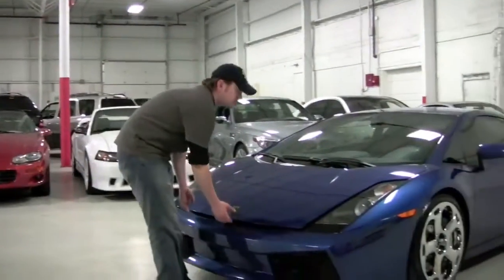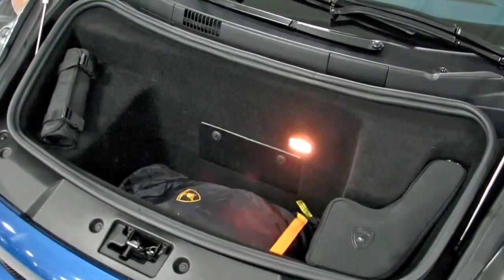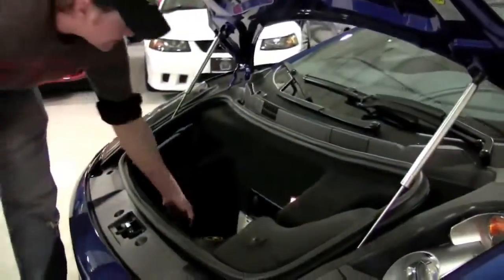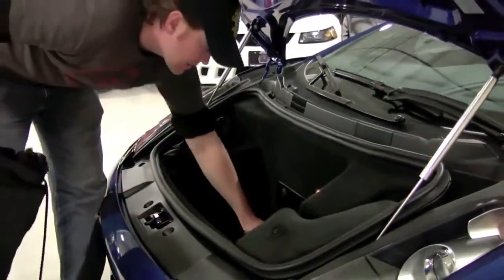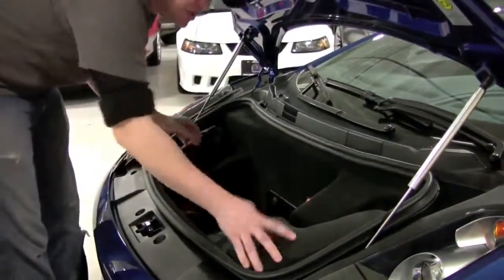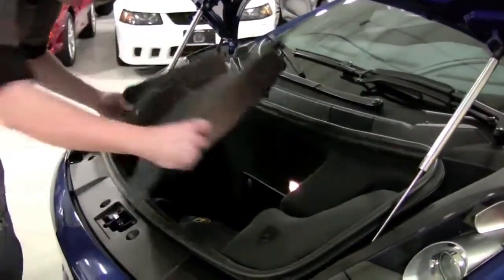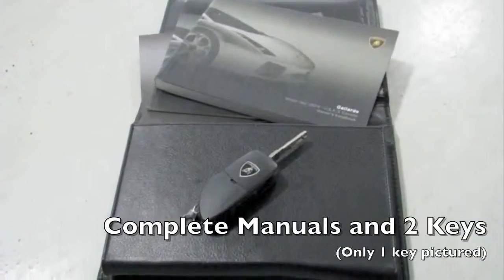Up front you have the boot, which is ample storage, if you ask me. We actually put the floor mats in here. Don't want to get them too dirty. They are in excellent shape. But we do have a Lamborghini car cover, a Lamborghini plate frame, and also the factory tools, which you find right along here. So you can put a couple bags in there if you need to. It's not even huge, but you do have a storage shelf behind the front seats.